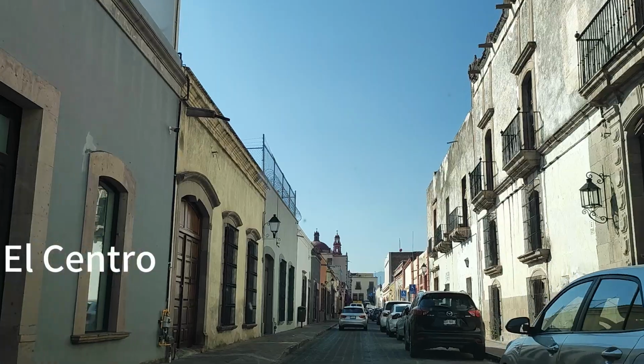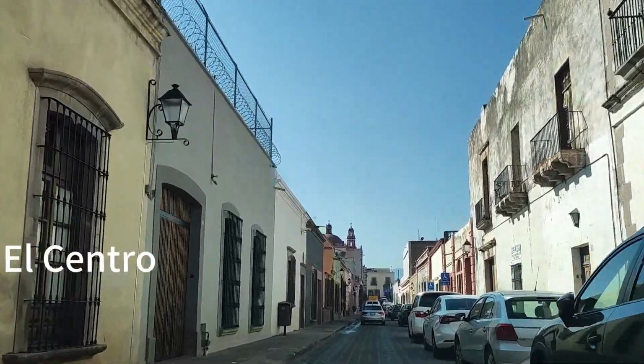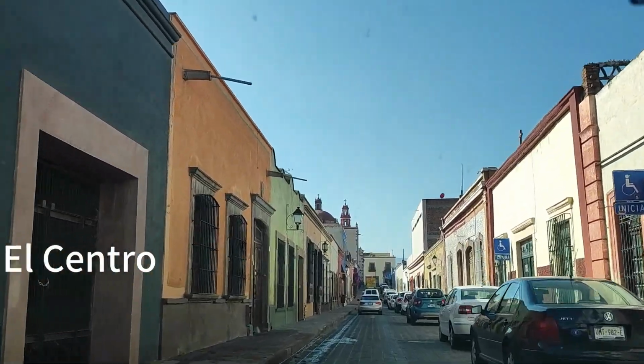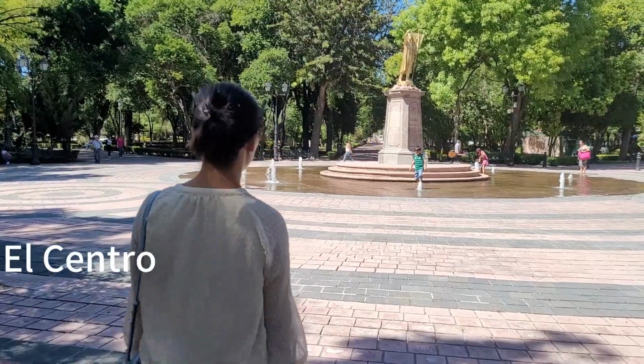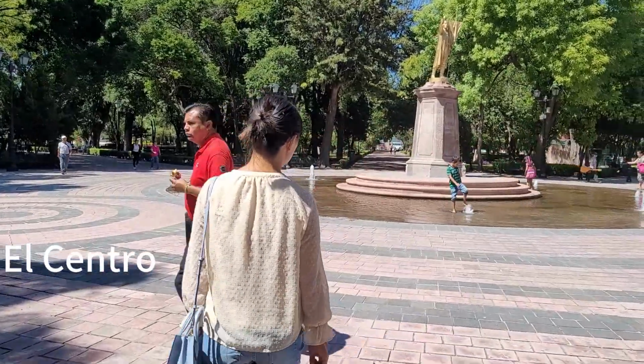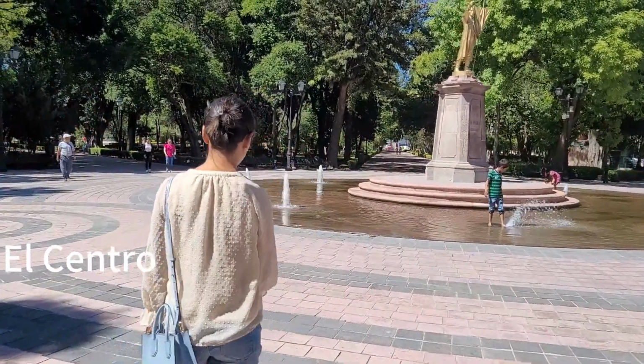And the narrow streets, cobblestone, not enough parks and green space. There is the Alameda Park, which is very nice, and is the biggest park by far, I think, in the city, I would guess.